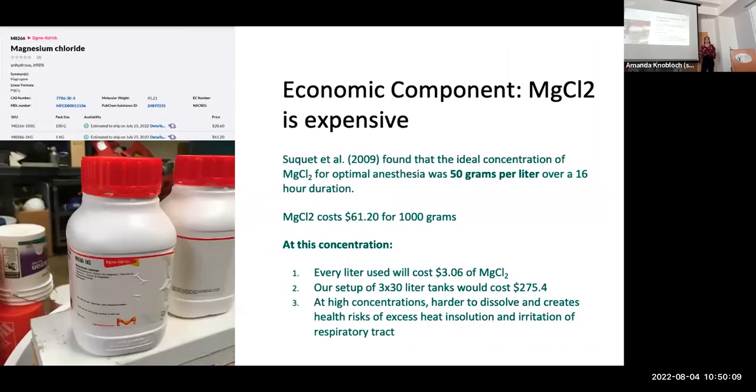So the reason that we're focusing on this study is that the chemical that we use, magnesium chloride, is pretty expensive. So the paper that I based my study off of, Sequet et al. 2009, found that the ideal concentration of magnesium chloride for optimal anesthesia was 50 grams per liter over a 16-hour duration. The magnesium chloride, the bottle that you see on your left, costs $61.20. And at this concentration, every liter of water we would use to anesthetize the oysters in would cost $3.06. So if our setup that I'm about to show, if we had used that concentration for all three, it would cost close to $300, which isn't practical if you're trying to sample a lot of oysters overall.